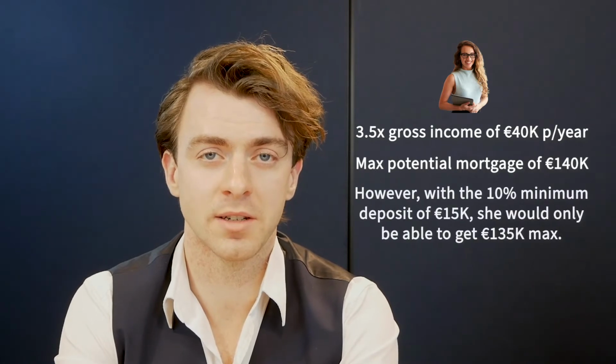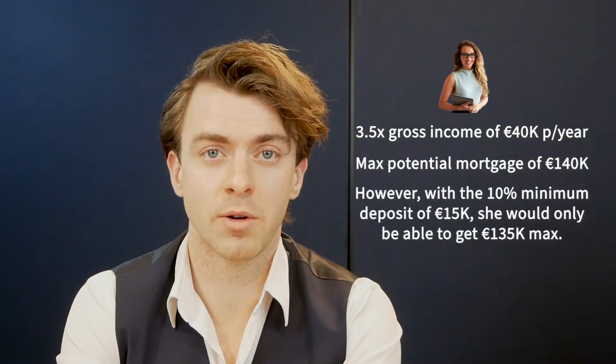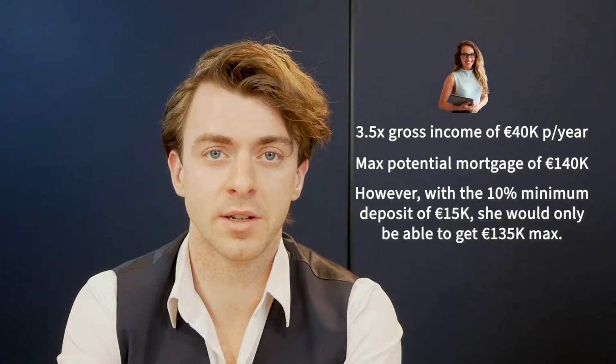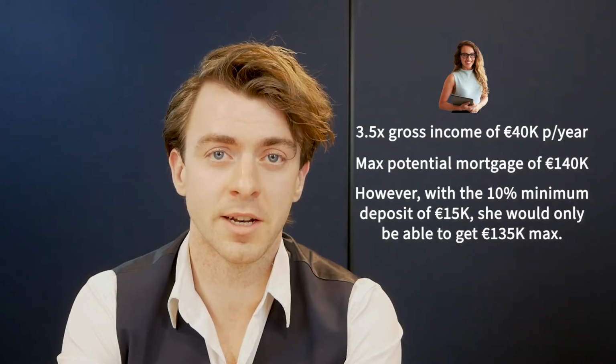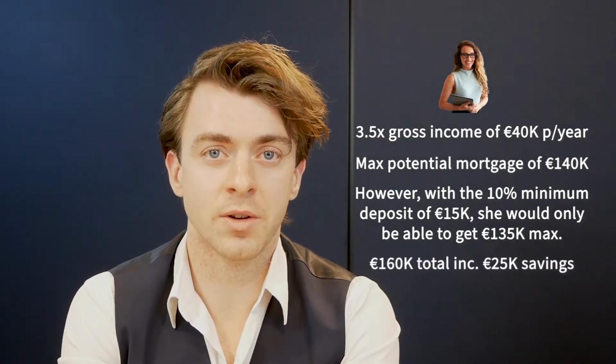But given that Sally wants a property for €150,000, she'll need to pay a minimum of 10% deposit, i.e. €15,000. So in this case, the bank would be able to give her a mortgage of €135,000, which is €150,000 minus the 10% deposit, which is €15,000. With €25,000 in savings, this would give Sally a total of €160,000 to put towards buying the property and any other incidentals.